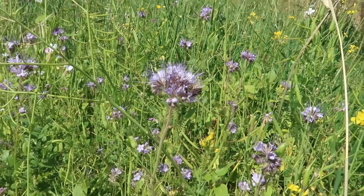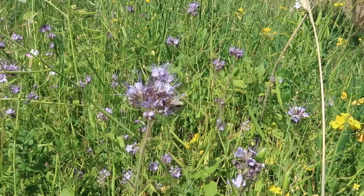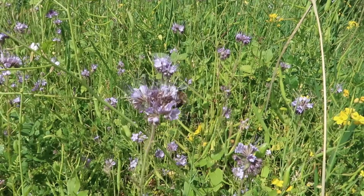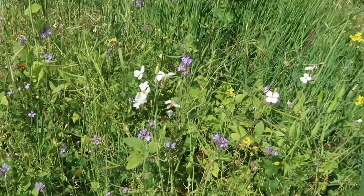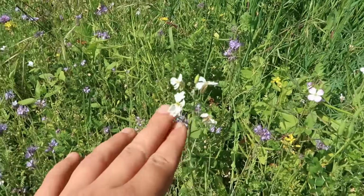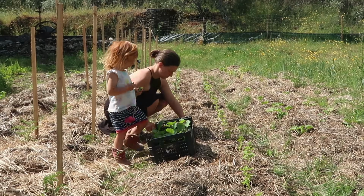So the bees go actually completely mental for these purple flowers. And the butterflies love these white ones. So if you're still looking to plant some wildflowers for summer, I would highly recommend this mix.